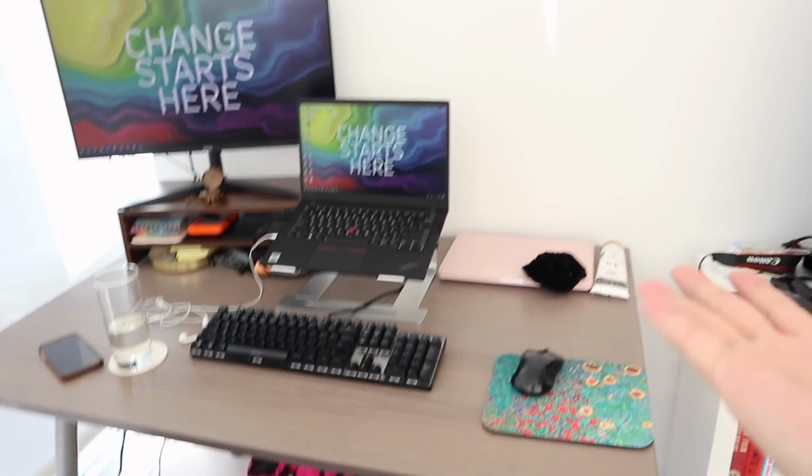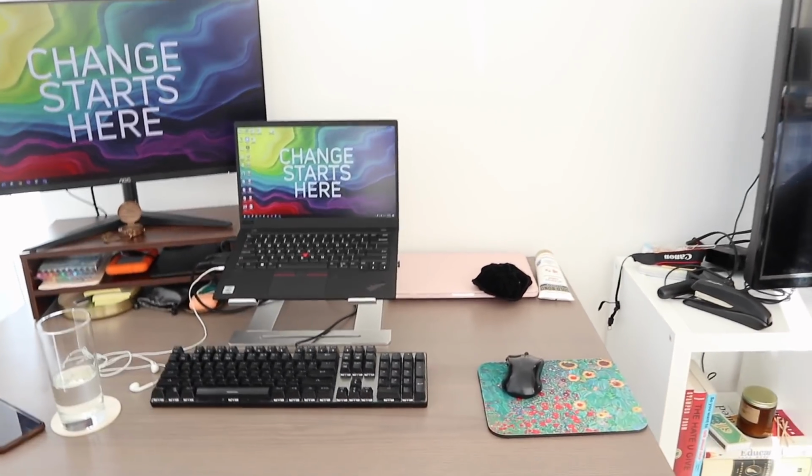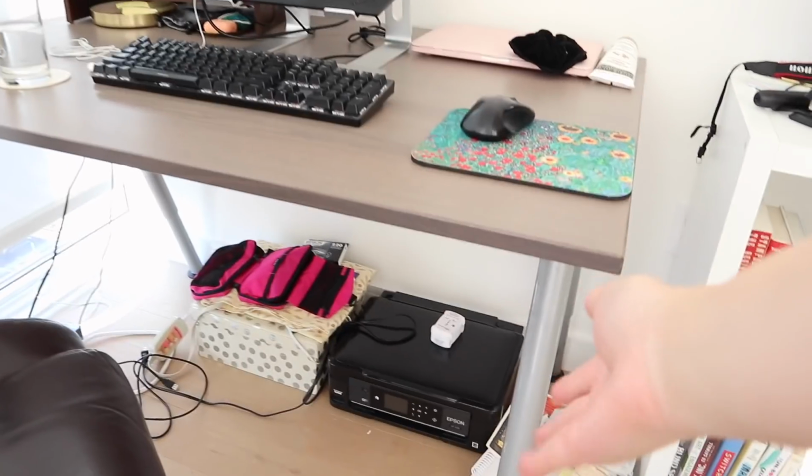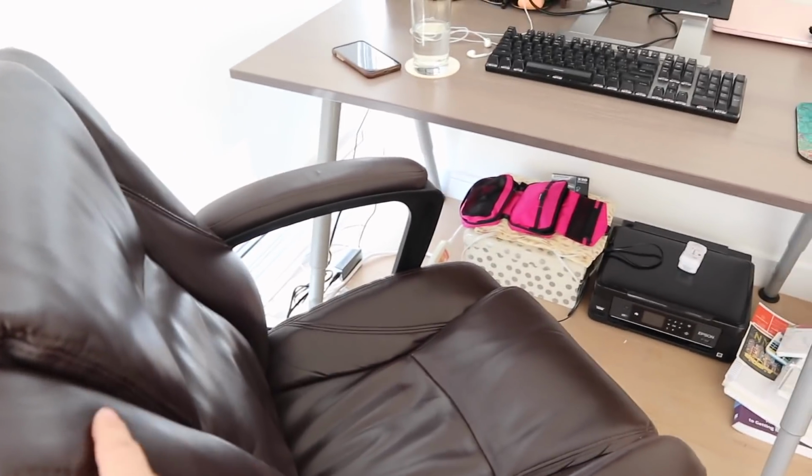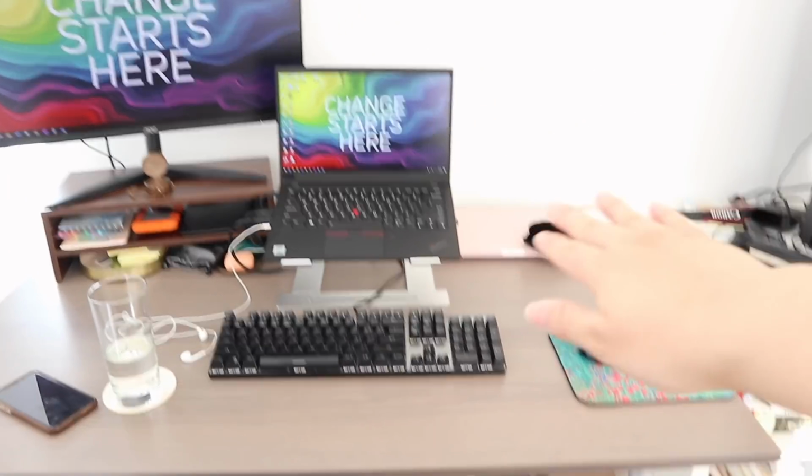And speaking of my desk, here's my current upgraded setup from last time. Obviously still have some things here that I need to organize, but I've got my desk chair, which was free. It was Dane's roommate's old chair. Keyboard, laptop stand, monitor stand with some organization there. And here is where I'm going to mount a couple of shelves on the wall above my desk.